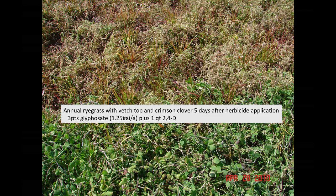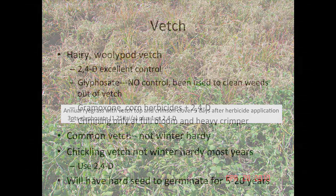Because if I used glyphosate on this, I'd kill the ryegrass, but I wouldn't touch the vetch. Well, if I wanted to kill the ryegrass and leave the vetch, then I could use glyphosate. And we do that once in a while. But again, here, the bottom's crimson and ryegrass, and this is just 5 days afterwards, so it's moving pretty fast.